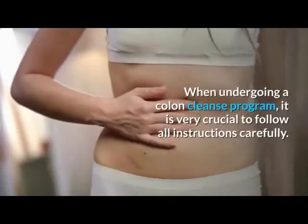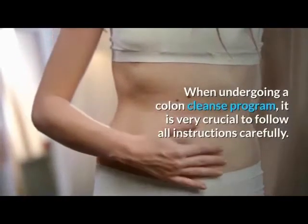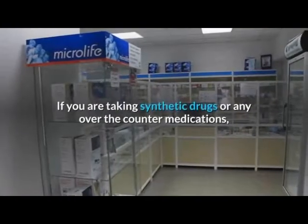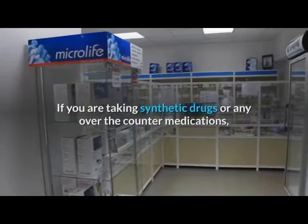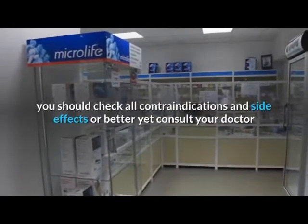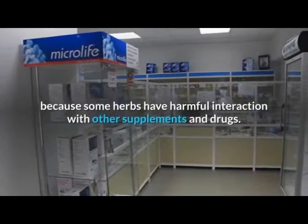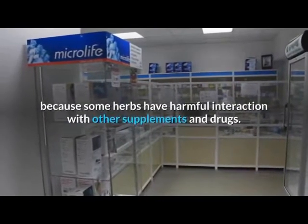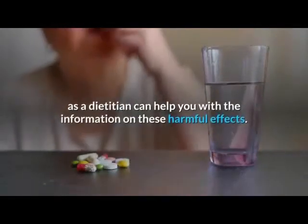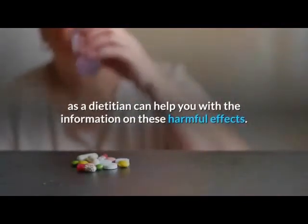When undergoing a colon cleanse program, it is very crucial to follow all instructions carefully. If you are taking synthetic drugs or any over-the-counter medications, you should check all contraindications and side effects, or better yet, consult your doctor, because some herbs have harmful interactions with other supplements and drugs. A health professional such as a dietitian can help you with the information on these harmful effects.